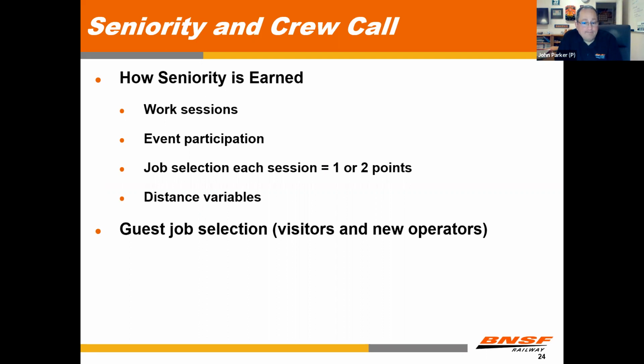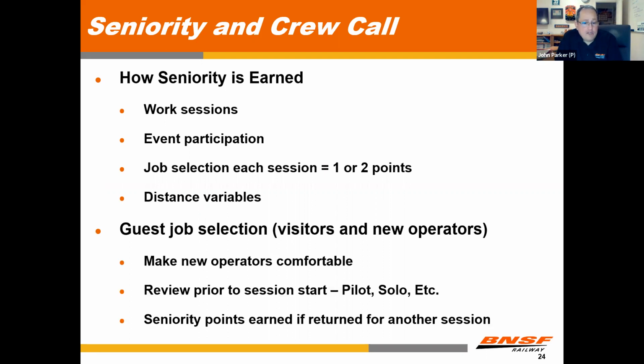And guest job selection. I really want to make it a point for new operators to feel comfortable. I've had some bad experiences, and it's been my fault that I've placed new operators in positions and they didn't do well and they felt uncomfortable. And I think it gave them a bad taste for operations. So I really don't want to do that. So I try to talk to operators before they show up here to see how comfortable they might be. Do they want to work on their own? Do they need a pilot? And what would they want to do to feel comfortable? So I always make it a point to do that. And if they want to return and continue to operate here, they'll be entered into the seniority system, if you will.